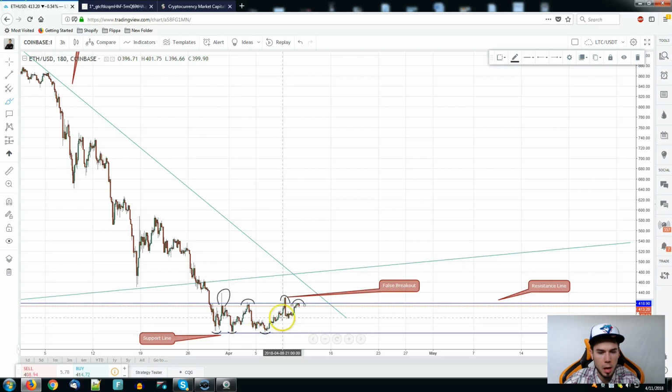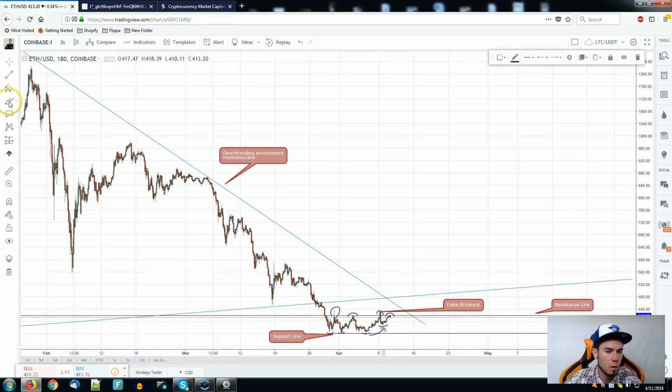On the other side, we did have this higher low from the previous one, which is a bullish signal. A bullish signal in a channel is always welcome, and it's happening no matter what environment you're in, right? Because the entire big picture environment is downtrending. That doesn't mean we didn't have growth during this period. We did have growth, right?